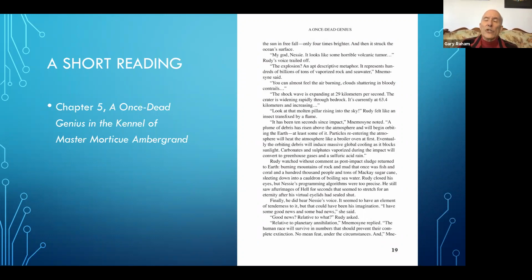Rudy felt like an insect transfixed by a flame. "It has been 10 seconds since impact," Nemazny noted. "A plume of debris has risen above the atmosphere and will begin orbiting the Earth, at least some of it. Particles re-entering the atmosphere will heat the atmosphere like a broiler oven at first. Eventually, the orbiting debris will induce massive global cooling as it blocks sunlight. Carbonates and sulfates vaporized during the impact will convert to greenhouse gases and a sulfuric acid rain."